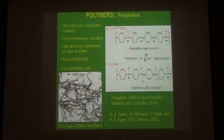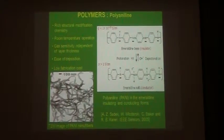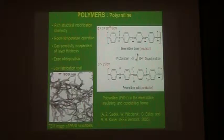Room temperature operation. This is a very important feature. Professor Kanner from UCLA found that gas sensitivity is independent of layer thickness. Of course, to some limit, because we cannot say, speculating, counting on your sense of humor, that a 1 meter thick polyaniline layer will have the same gas sensitivity like 100 nanometers. But in a certain range, gas sensitivity is not dependent on layer thickness, which is very important from a future commercialization point of view, because there will be no crucial limitations for the fabrication process. Ease of deposition and low fabrication cost.